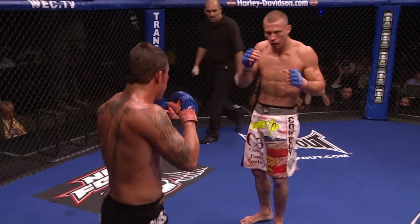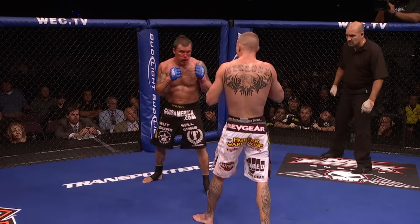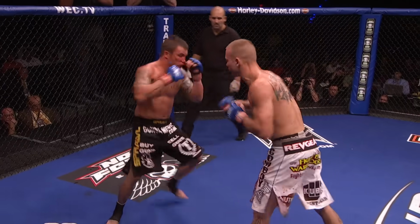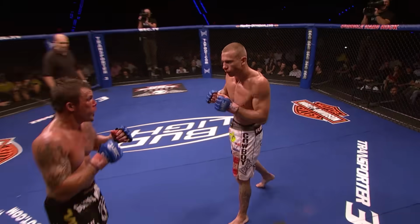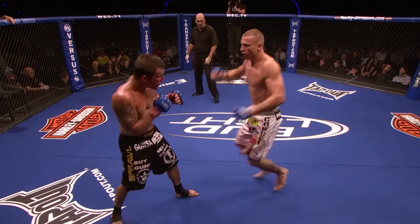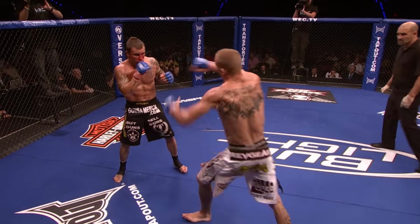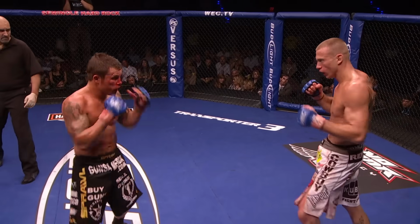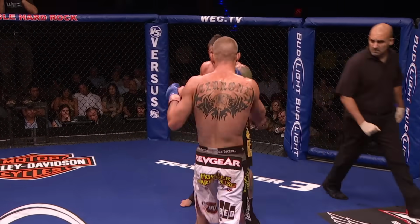If he can constantly make Rob McCullough eat his jab coming in, then keeping the left hand low is not as much of an issue. It's when Rob McCullough is able to close that distance with nothing hurting him. And we've seen in the middle of that second round, he landed, what, 4 unanswered right hands in a row? Yeah, McCullough's straight right has been successful tonight.